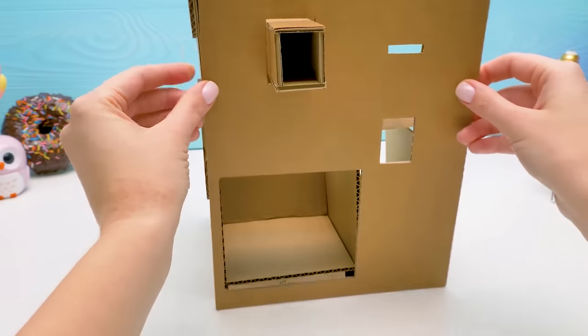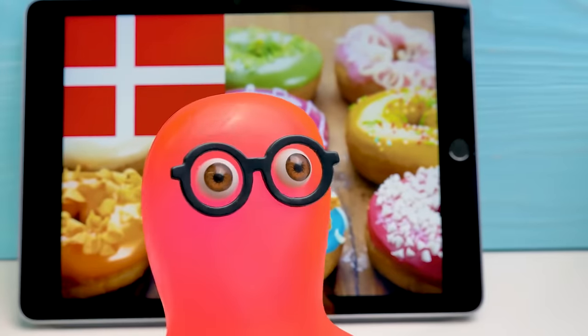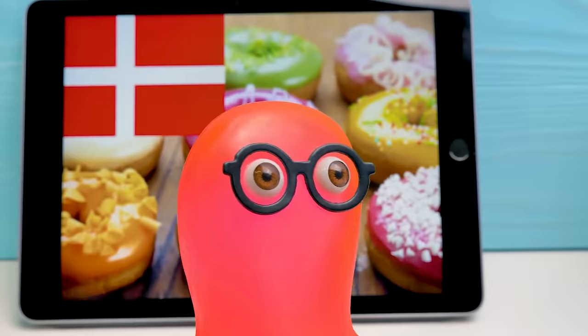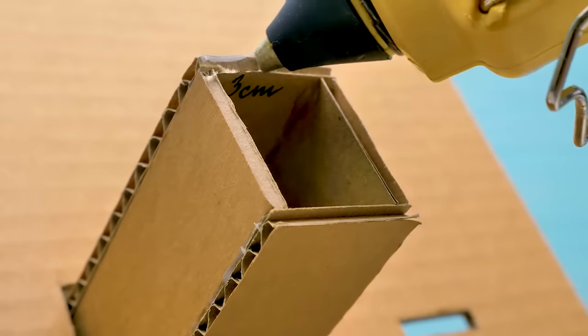Oily cakes? Where did you hear that? What? You don't know? That's what they call donuts in mid-19th century Denmark. You do know a lot about donut history. Our Sammy is very smart, isn't he?